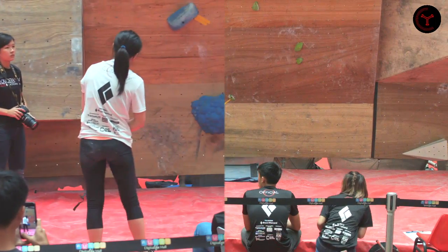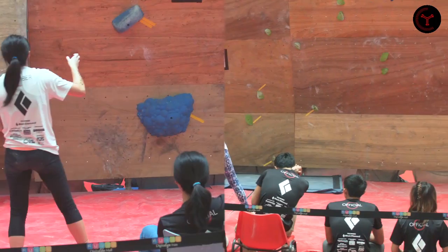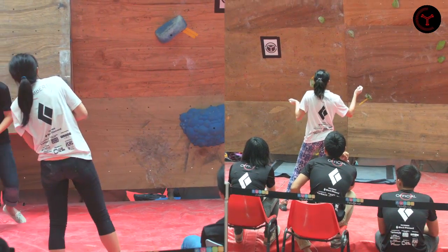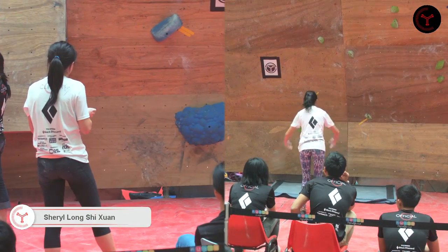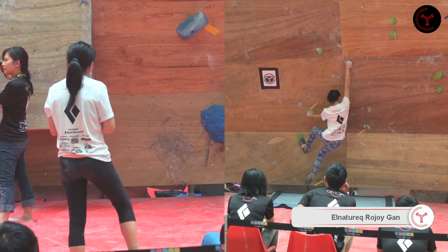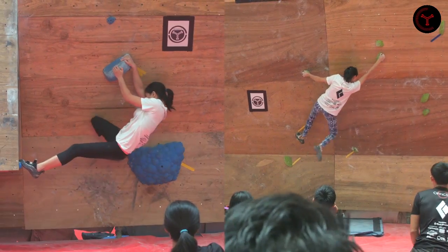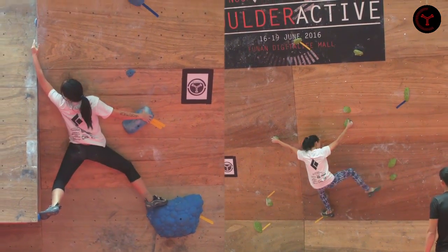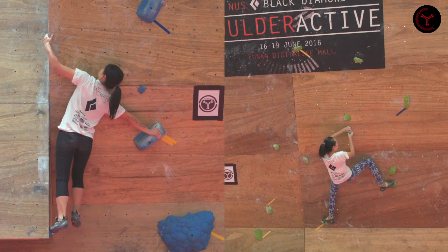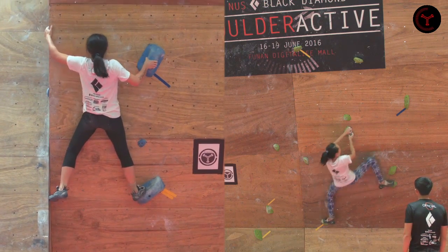The next two climbers in our novice finals are Luke Go from Outram Sek as well as Cheryl Long from SMU. We're seeing some progress on the right screen. Right screen is El Naturek from Temasek Poly. Come on, El Naturek. Get that bonus.